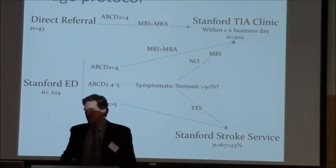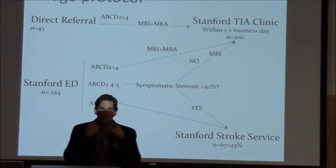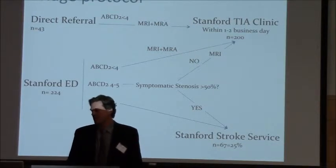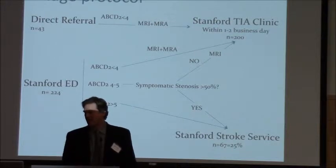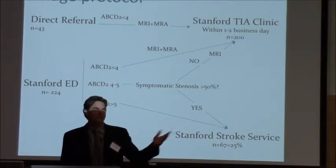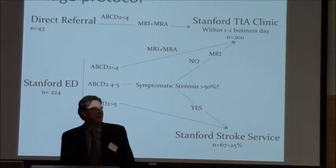The other is the patient comes to the ER. You're going to do something to look at how tight the stenosis in their blood vessels would be. You're going to do this ABCD squared score, and you're going to make a decision that a good chunk of these patients can leave the emergency room promptly and be seen within a couple of days in your TIA clinic.